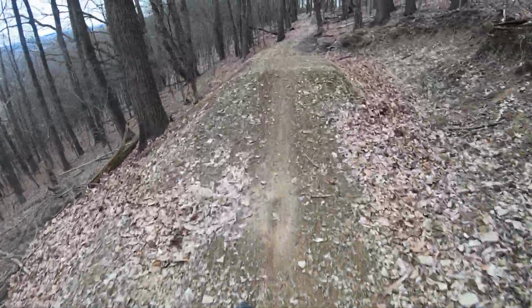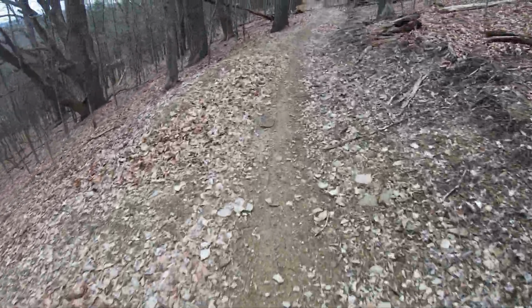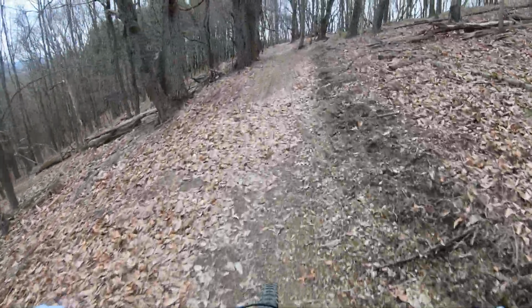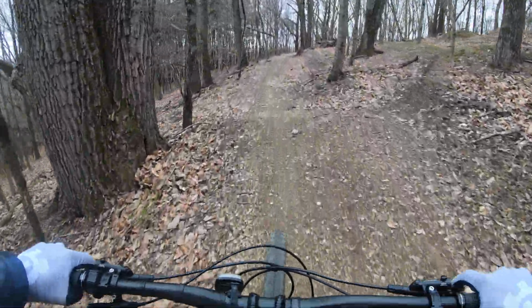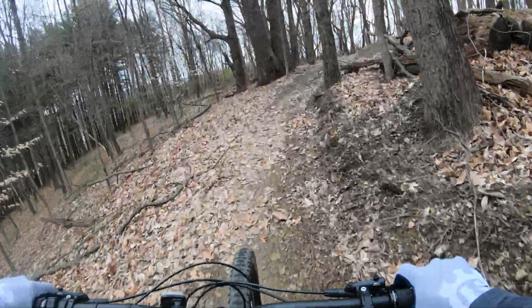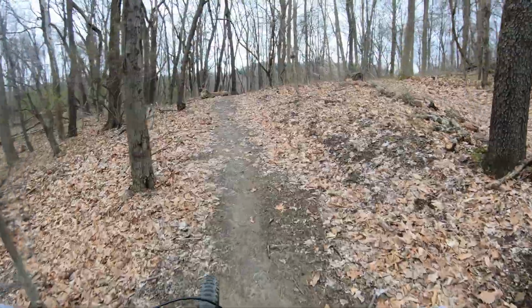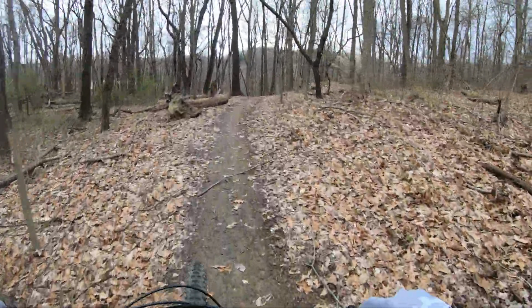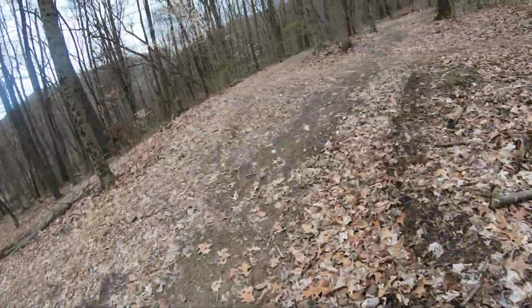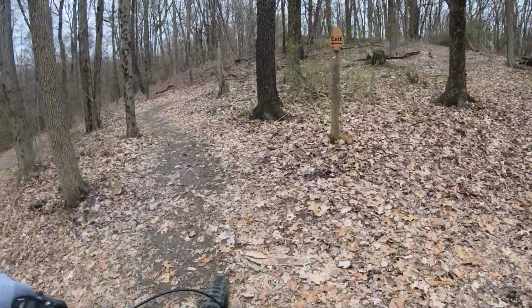Oh, this thing is fun. Now this bike has the Fox 38. I think it's just an Elite fork, or Fox Performance. So it has compression and rebound, just doesn't have high and low speed. And it's got the Fox Float X2 shock.